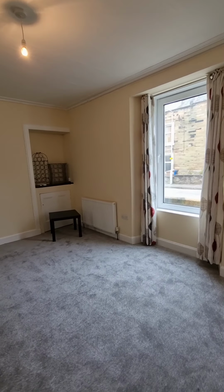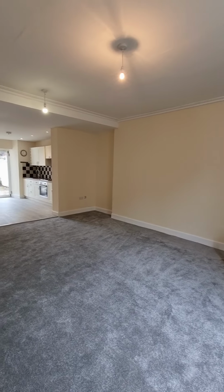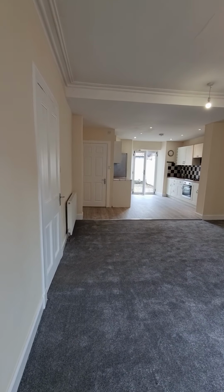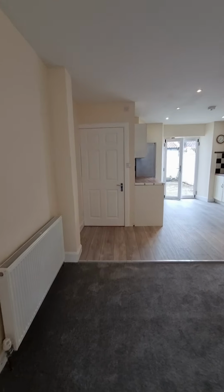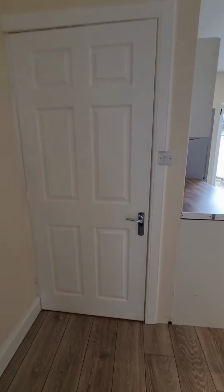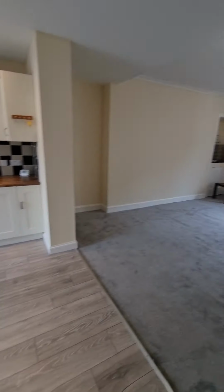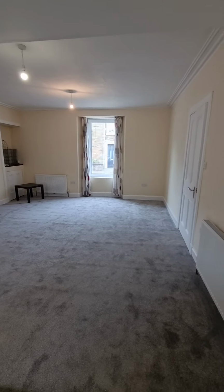You've got that double glazed window to the front. We saw that from outside. And then as we pan round, you can see it's open plan into the kitchen away to the rear. This is the whole length of the property. Now, you've got a WC just to the side here. And then you've got your kitchen. But I'll give you one final look at the size of this living room to the front.